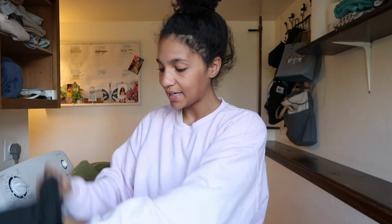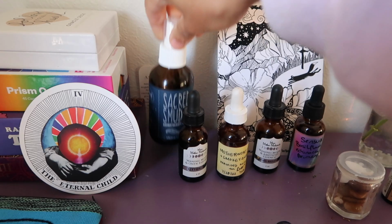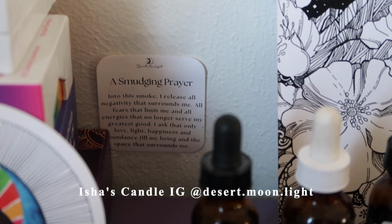I'm feeling a lot better. The power of vitamin C and oil of oregano, and I didn't get that much rest, but rest. So cheers to health and staying on track. Altar reset, connecting with the elements and my ritual tools. That's a note from Aisha's Candle Company.